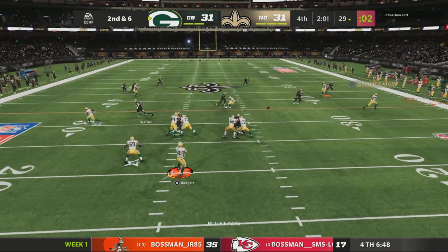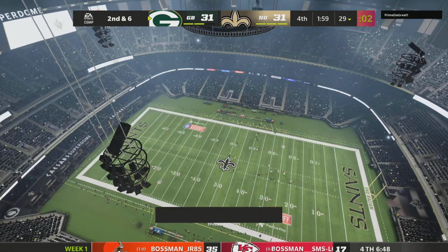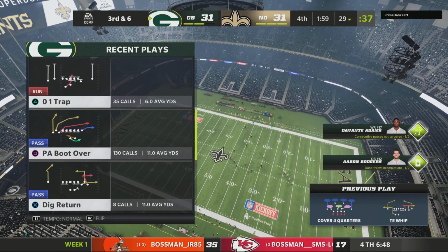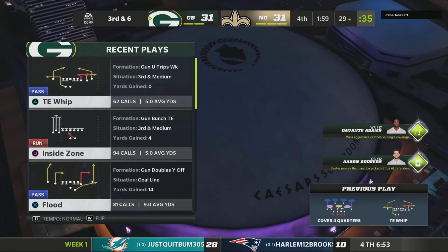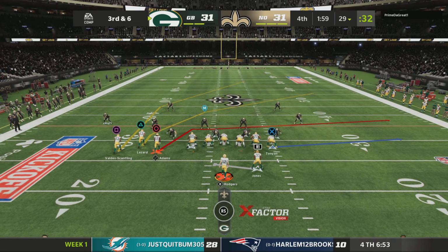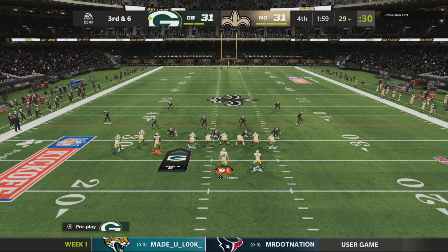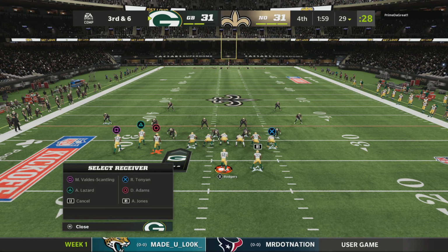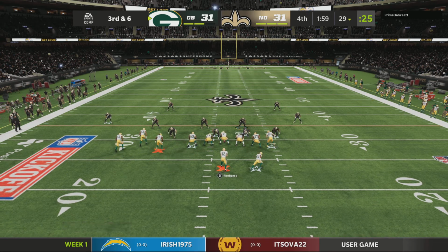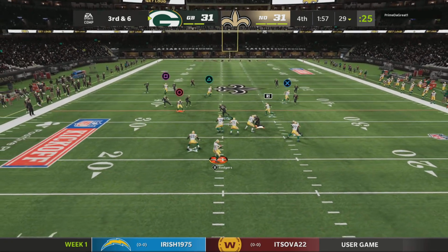Working from the gun, Rodgers. All tied up, less than 2 minutes to go. So it's Packer football here as we welcome you back. And they're facing a big 3rd down now in this tie ball game. Now Rodgers.